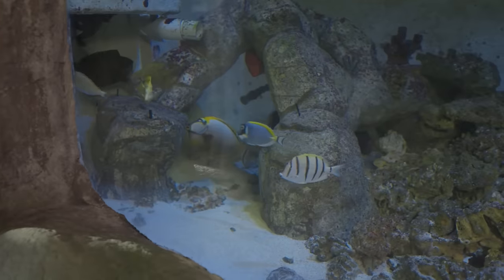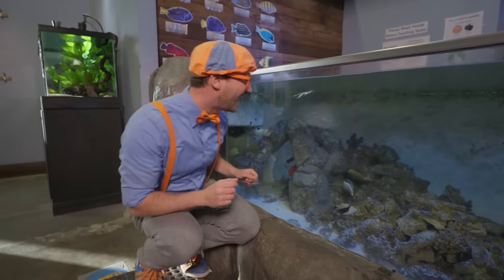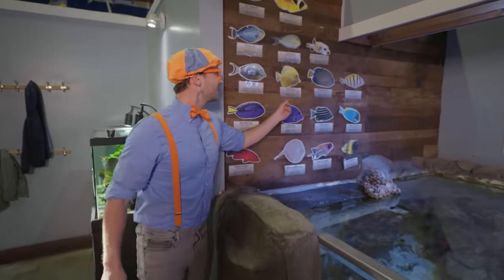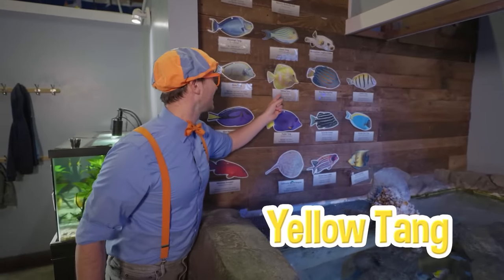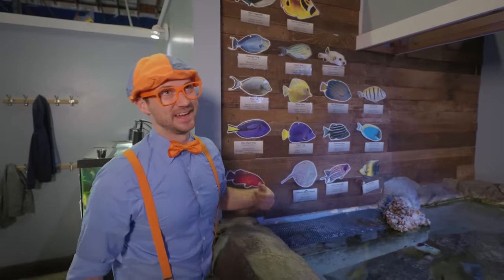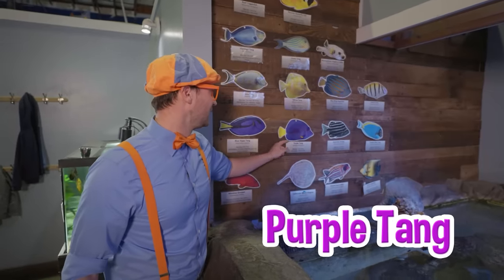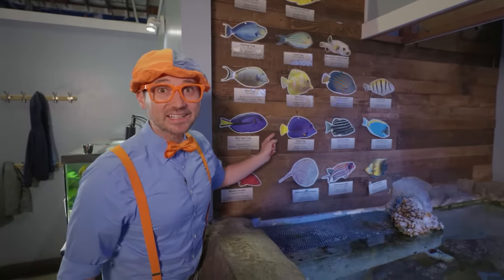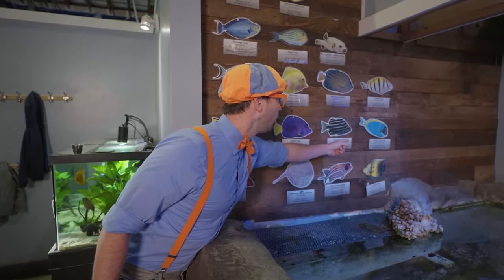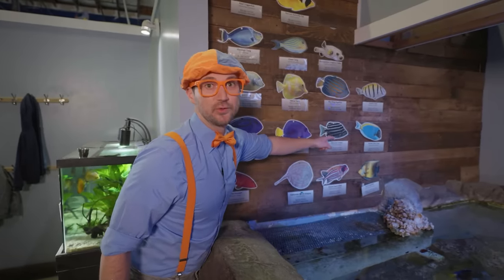Whoa. Oh, there's so many different kinds of fish in here. Whoa, they're all back there. Oh, hello. Whoa, look up here. Looks like a list of different types of fish. Ooh, look at that one. That one's called a yellow tang. Yeah, and it's all yellow. I wonder why it's called yellow tang. Ooh, and look at this one. It says purple tang. Ooh, looks like it's purple and yellow. Whoa, ooh. And that one way over there. Whoa, powder blue tang. Wow. Yeah, it's blue and yellow.